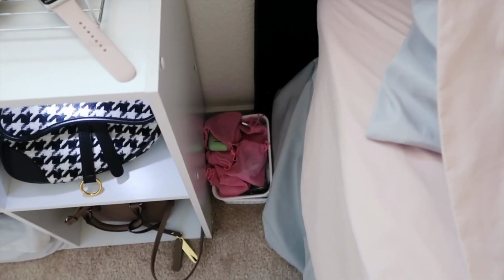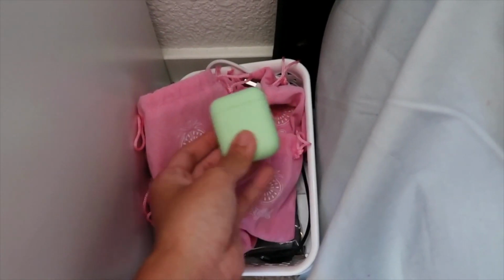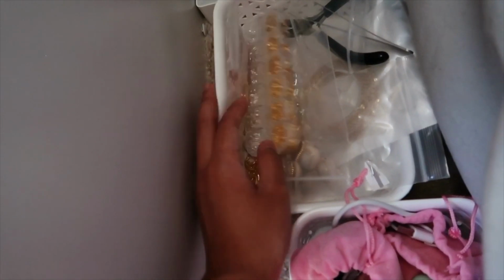Just have these little trays. They're like fake AirPods, I guess, but they were sent to me. It literally works like Apple AirPods, but they're very cute because they have colors in them. So maybe I'll give these away. Over here I just have random jewelry stuff because I like to make my own jewelry sometimes.